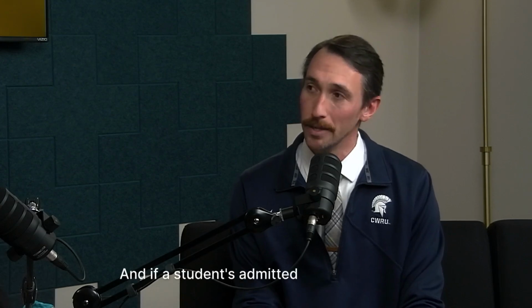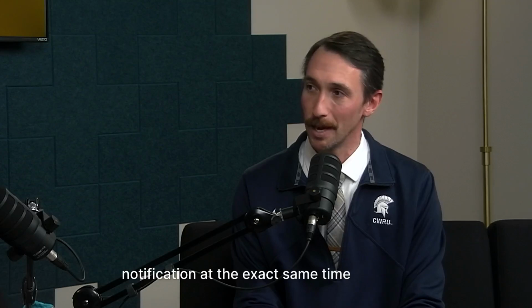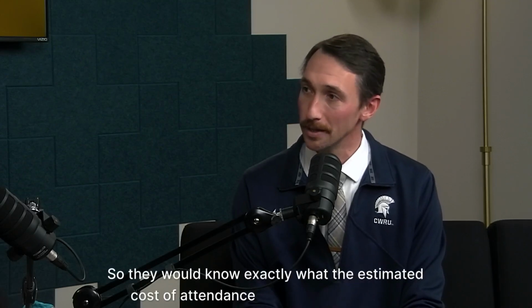And if a student's admitted to Case Western Reserve, they would get their financial aid notification at the exact same time they get their acceptance letter. So they would know exactly what the estimated cost of attendance is and if it's a realistic option financially.